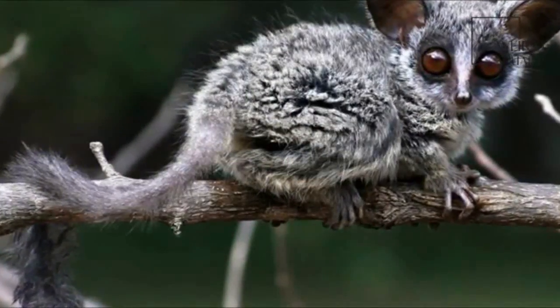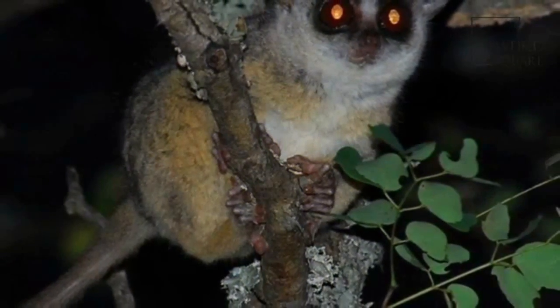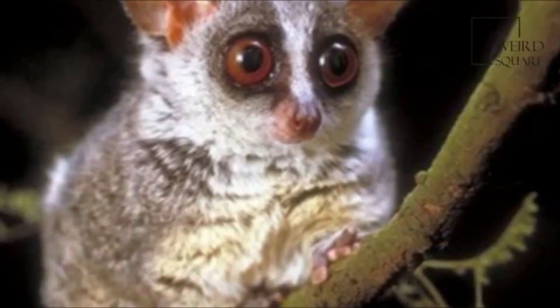At night, when you're using a flashlight or driving, you can see their eyes flashing back at you. The males weigh up to about 189 grams and the females up to about 176 grams. Very small animals and very cute. I've seen some people actually keeping them as pets.